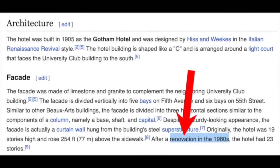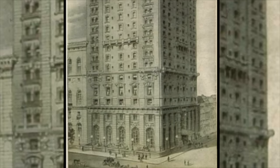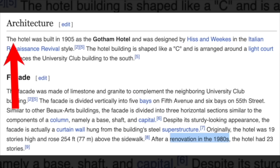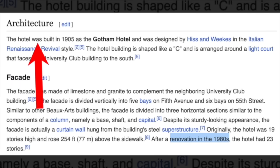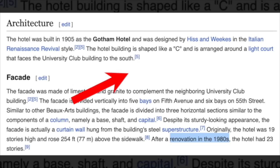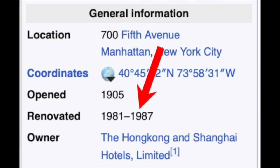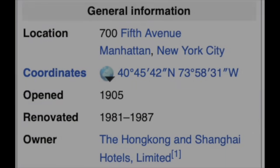Where they got to it, of course, in the 1980s. This was originally named the Gotham when they opened it back up in 1905. Built in 1 year. Can you believe this? I honestly can't believe that this was ever overlooked. Especially when they tell us to build the whole thing only took a year. And then the renovation process takes 6 years. After 80 years of evolving and advancing, and it takes 6 times the amount of time to just renovate it. This is not a trustworthy narrative at all, in my opinion.